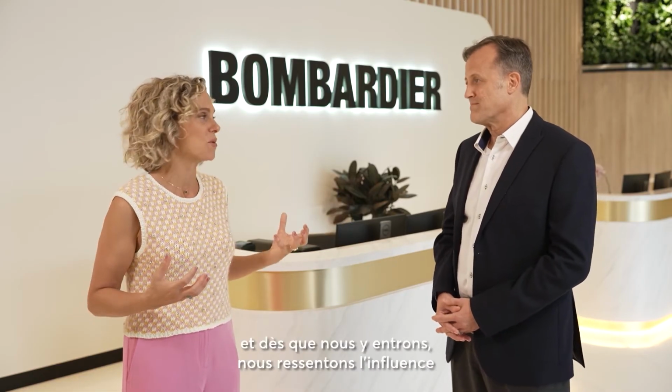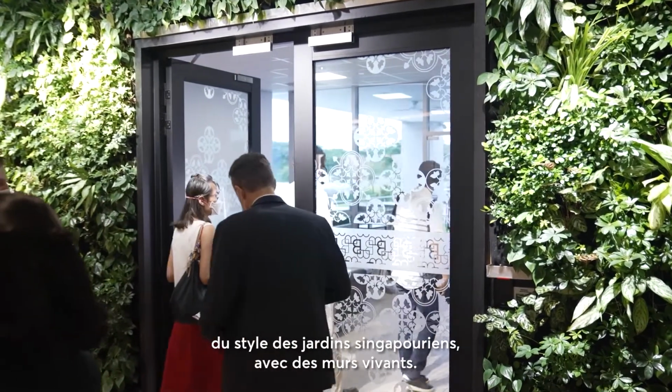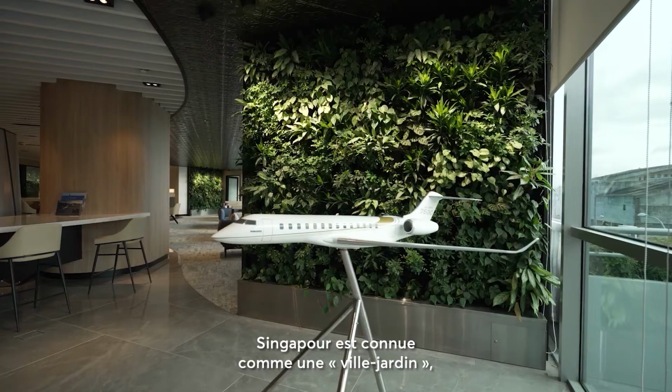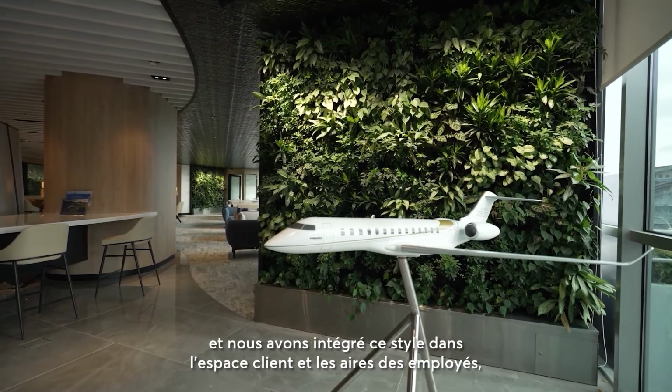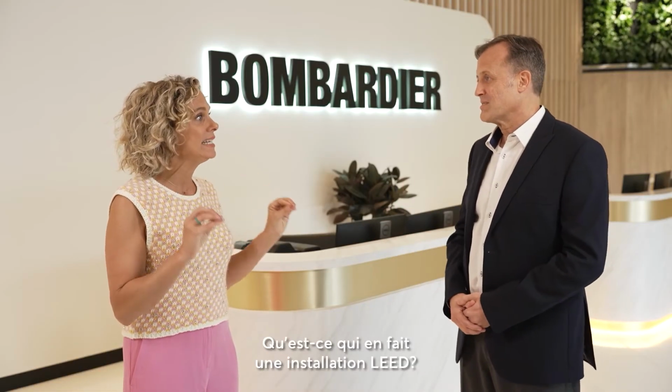And as soon as we walk in, we feel the Singaporean garden style with the live walls. Well, Singapore is renowned as a garden city, so we brought that into the facility in the customer and employee areas, and it's enhanced the whole work environment. What makes it a LEED building?